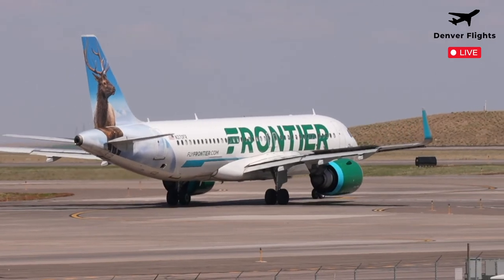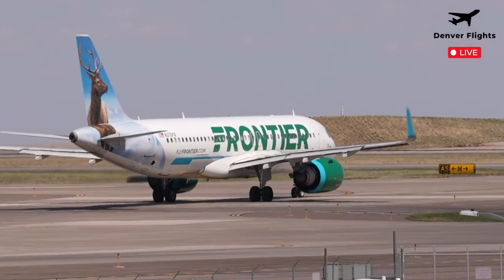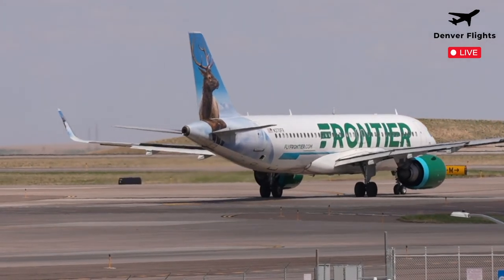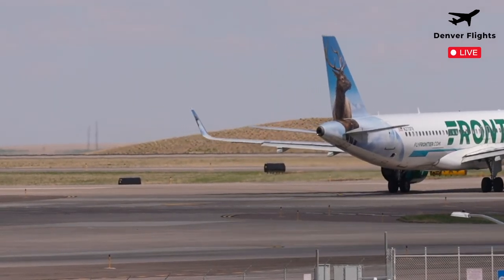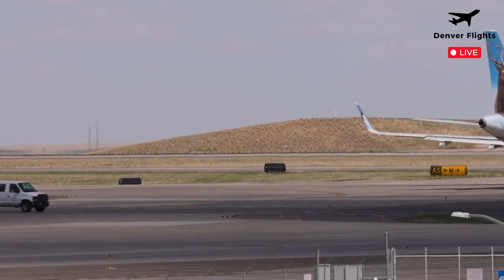Gotta love the Frontier. Flight 2430, turn left, Delta 5, taxi Whiskey Bravo, call ground at Whiskey Bravo. Delta 5, then Whiskey Bravo, contact ground, flight 2430. United 1102, turn right on Mike, contact ground. United 1102.